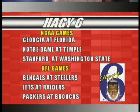Now it's time for the Hagee 6. Here are 3 games from both college football and the NFL that I feel will be the top games to watch this week. We start with college and with the world's largest cocktail party as the Georgia Bulldogs take on the Florida Gators from Jacksonville, as they do every season, at 3:30.